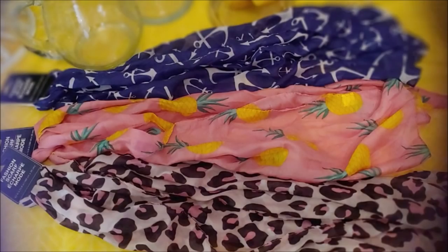You know, you can do all kinds of things with these scarves. Number one, have them in my supply of gifts, because they make really nice gifts. I love this nautical scarf right here. They're really long and pretty. You can tie them on your beach bag or on your summer purse. I got this pink and black cheetah. I love cheetah print. I just love cheetah print. So I got all 3 of these.